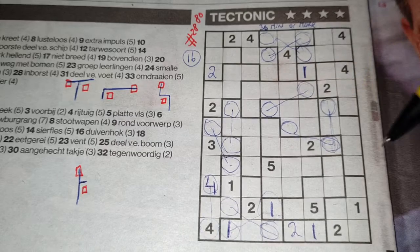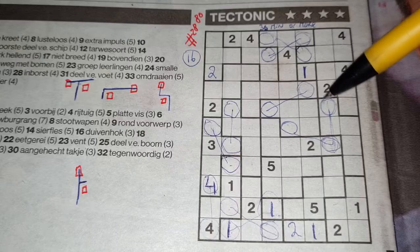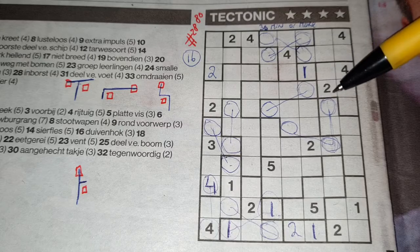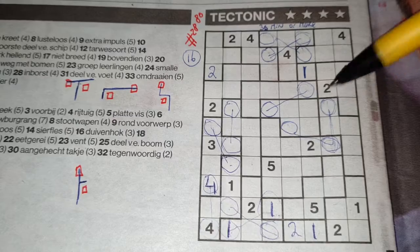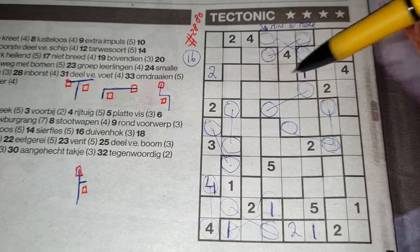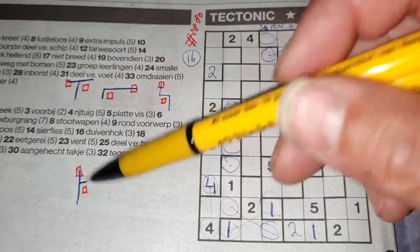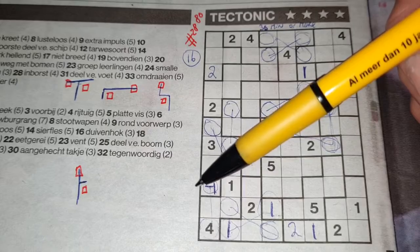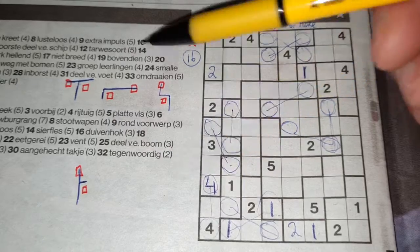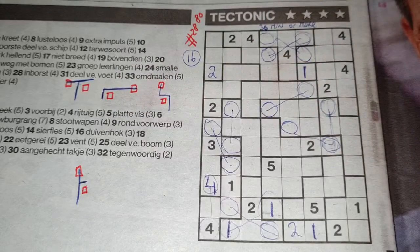So it's easier to fill the numbers. The following step is to begin with filling the numbers. You need to know or recognize those shapes. There are a lot of shapes that you need to recognize, but in this puzzle, those four you need to know. All right, so let's begin.